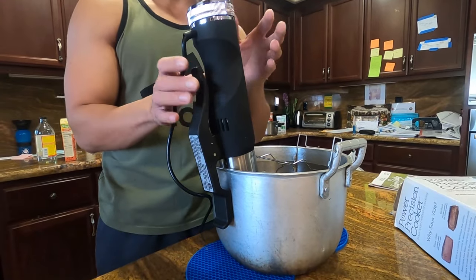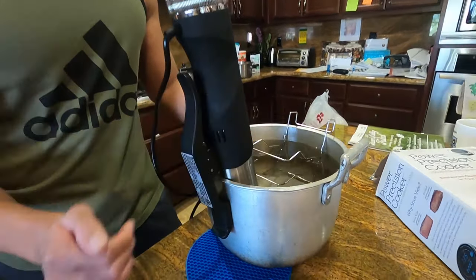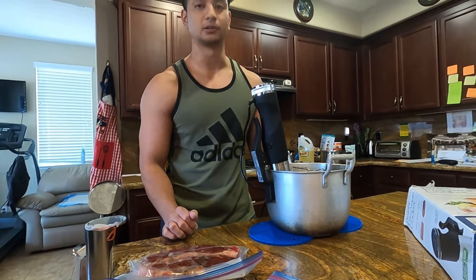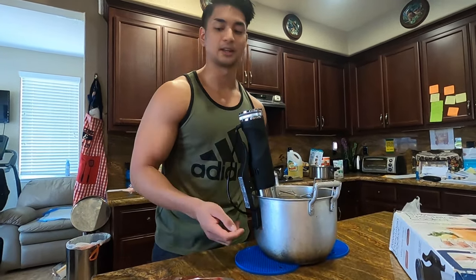What the sous vide precision cooker does is it keeps the water at a certain temperature and it slow cooks it. So I'm gonna put these in there and have it towards 135 degrees and cook it for 2 hours. And then after that, I'll do the blow torch.